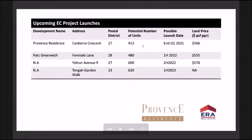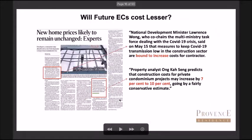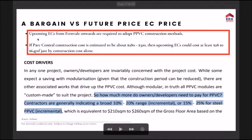Okay, and for Tengah, do you think that the price will be lower? Okay, given that our construction cost is higher now, as well as them having to use the PPVC construction method. Okay. So look at this article over here. You can see that the construction cost is actually bound to increase, about 10%. So the future launches will have to pay slightly higher in terms of their construction costs. And of course, upcoming ECs from Fernview onwards are required to adopt this PPVC construction method. And for this PPVC, it is about a 10 to 25% increment in terms of costs. Okay. So meaning to say their cost itself, as well as if the developers would like to earn some profit from the project itself, they will have to launch slightly higher compared to Provence.